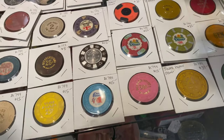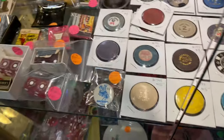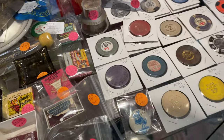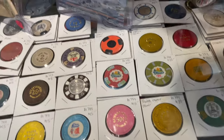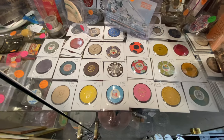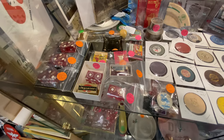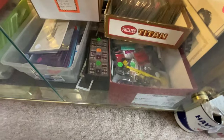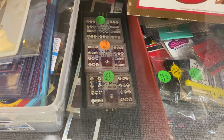Hopefully you can hear me, but this is the theater that I was at last time, and I found a bunch of goodies at this booth, but it seems like the booth's kind of changed. So obviously you could see there's like Dunes chips, Stardust, Showboat, Roulette, Silver Slipper, Silver Nugget, bunch of dice, ashtrays. Then there's more dice down here. It's like cool E-Wing manufacturing samples and stuff.